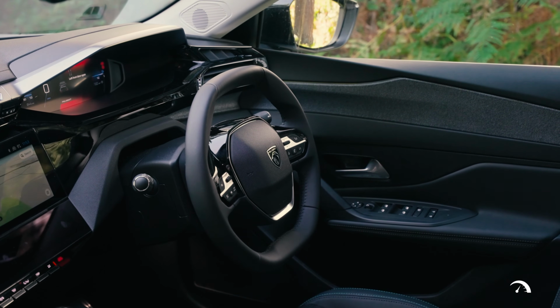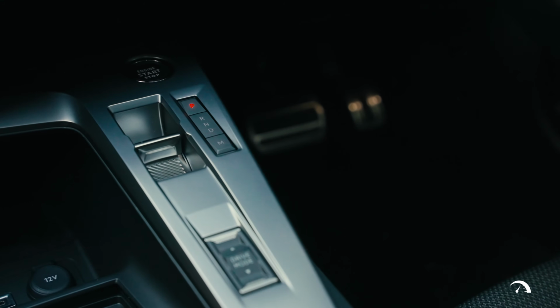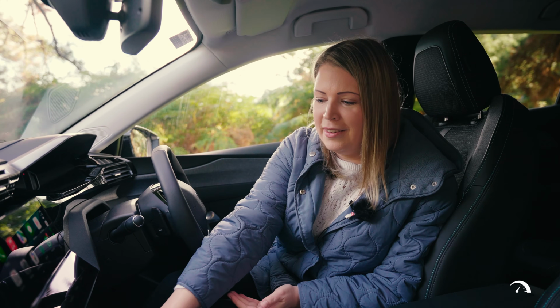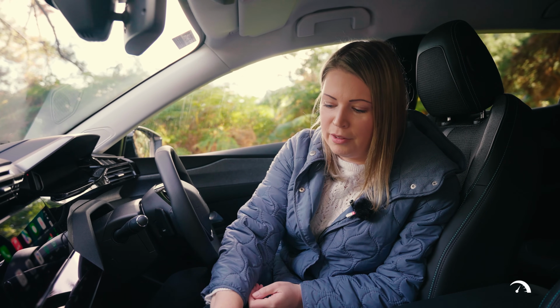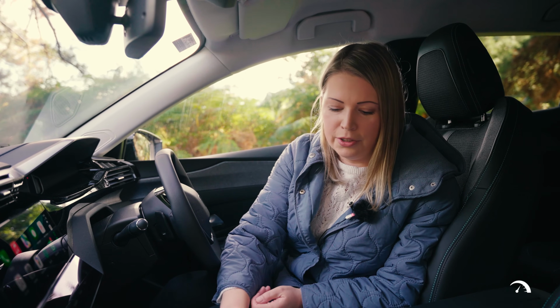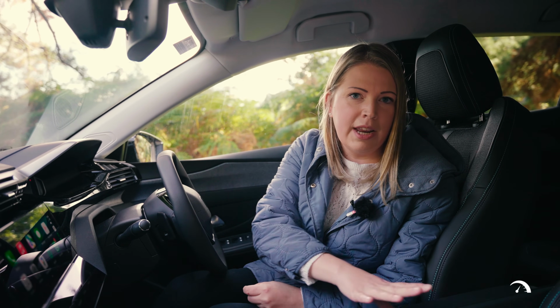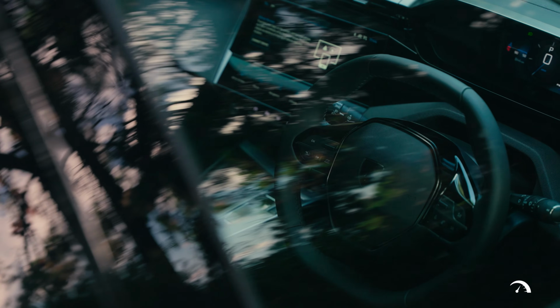Allure comes with all the digital tech, a reversing camera, cruise control, keyless entry, but no heated seats or steering wheel, so I probably would upgrade for those things. You do have wireless smartphone charging. There's a 12-volt socket, there's a USB-C port, 2 cup holders, little space for keys, and a big cubby down here. So overall, it is a really nice place to spend time.